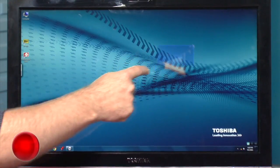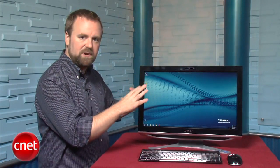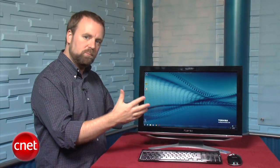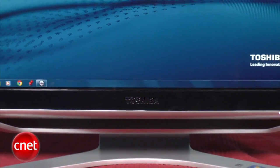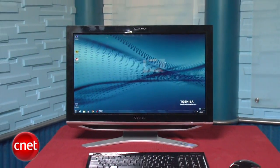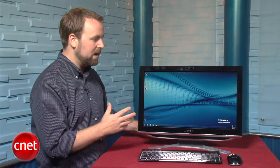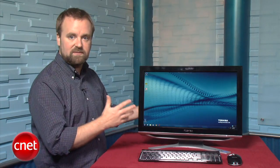It has a touch screen, although there's no big touch application that rounds up the touch experience. It's more like a series of apps that are pretty good. We also like that the system has an HDMI input, which means you can use it to connect external devices, like a cable box. Now, that really makes the system useful in a smaller space, like a dorm room or a den, where you might not be able to have both a desktop and a standalone display.